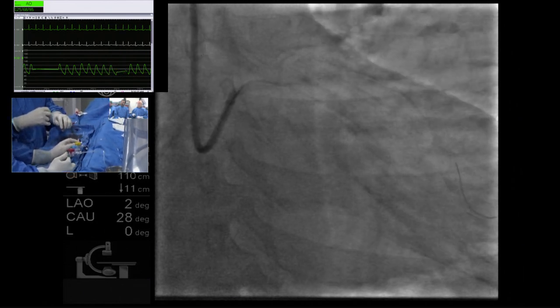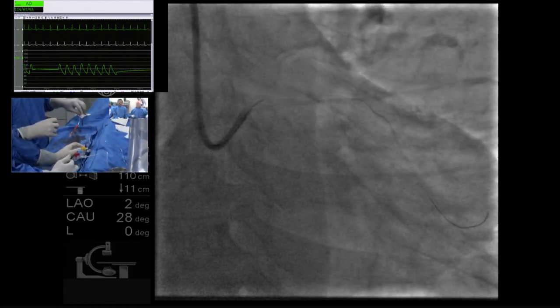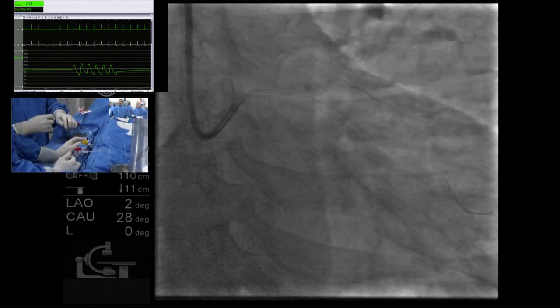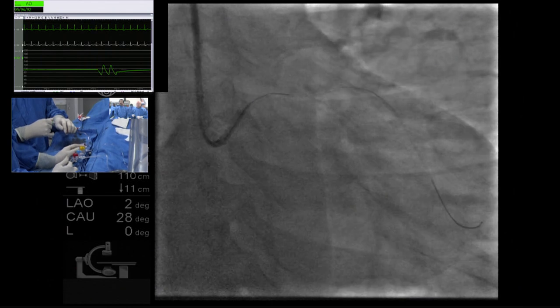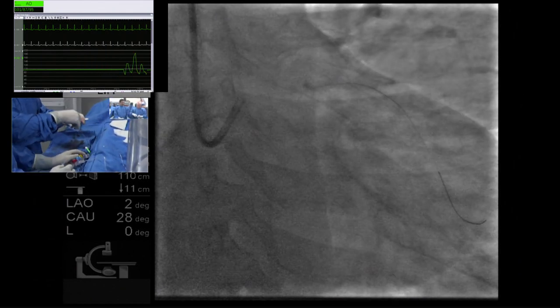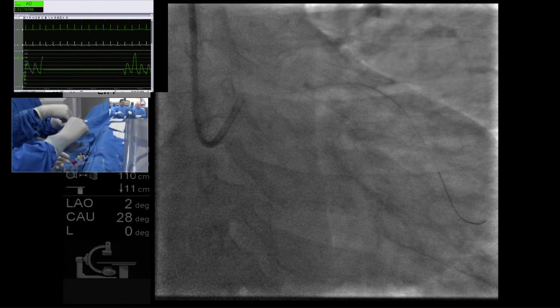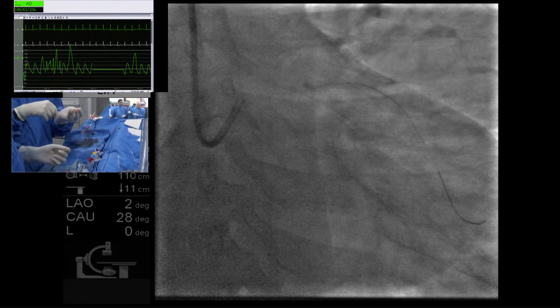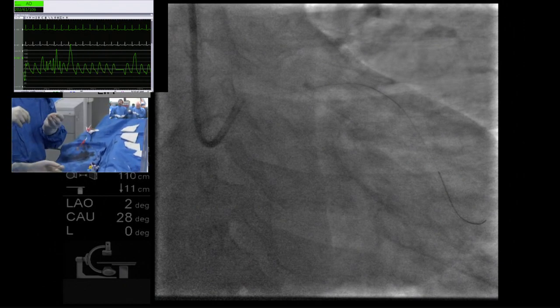Fantastic points. And the nitrates also for the left main origin to make sure there's no spasm there. Dr. Saito, your strategy now, are you going to wire the other vessel? Yes, I'm trying to put the wire into the circumflex, but the angle looks quite acute for this circumflex. And Professor, what's the wire that you're using?